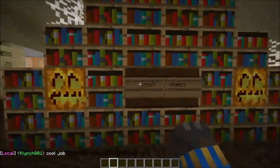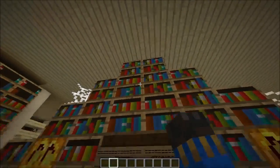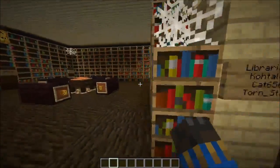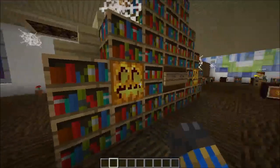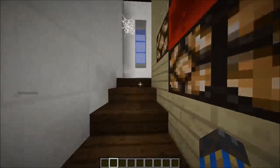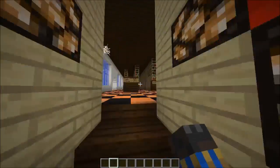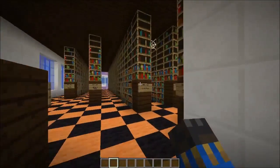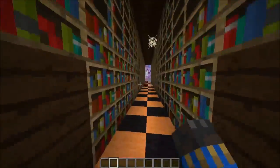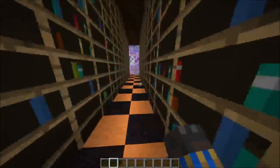We've also got the spooky stories section. This is the holiday section. So that's cool. So let's just go look around. Up here we've got some books. We still got a long way to go, guys. You know what I think we should do?